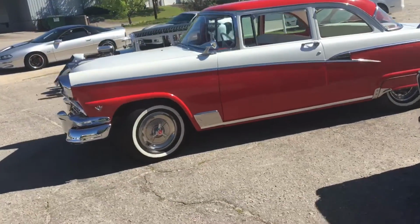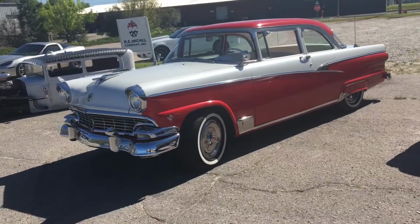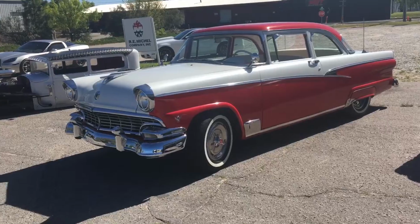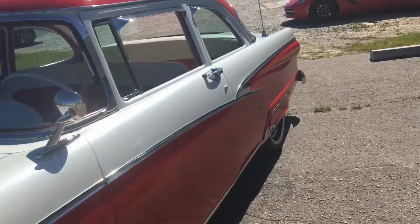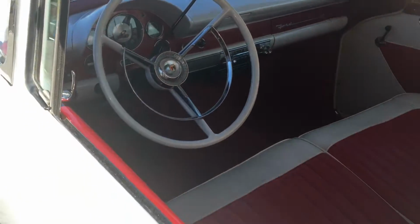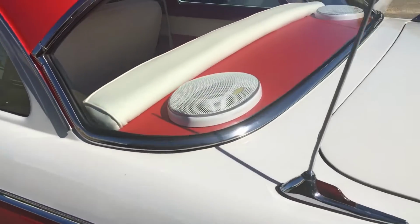'56, same year as, hopefully, Pop's car is gonna be in my name at some point. Look at that interior. Got some speakers in the back.